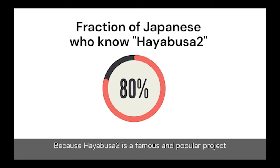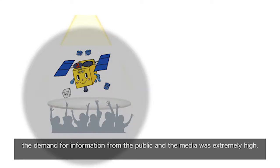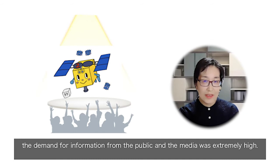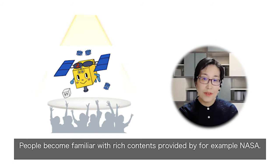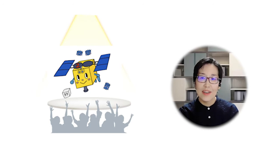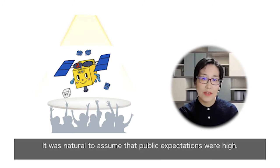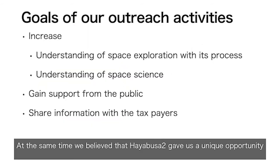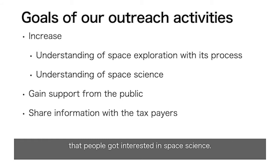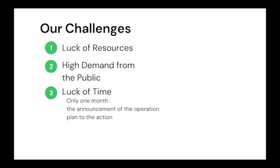Because Hayabusa2 is a famous and popular mission, the demand for information from the public and the media was extremely high. People become familiar with rich content provided by, for example, NASA. It was natural to assume that public expectation level was high. At the same time, we believed that Hayabusa2 gave us a unique opportunity that people got interested in space science. Therefore, we set our feasible goals as the slide shows.